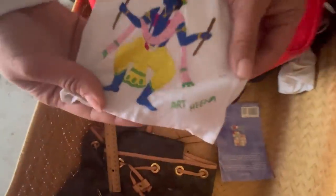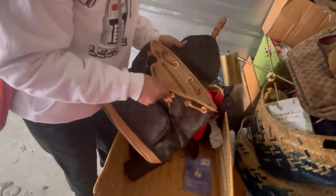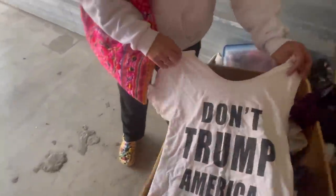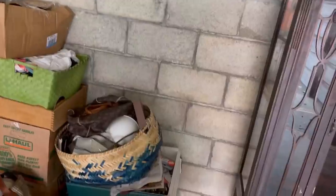What is this? What is that? Art henna? This is really cool. That's cool, but what is this? Another Louis Vuitton. They're gonna call me the Louis Vuitton Don. What's this say? Don't Trump America. Okay, we don't get into politics. We don't. Here it is.